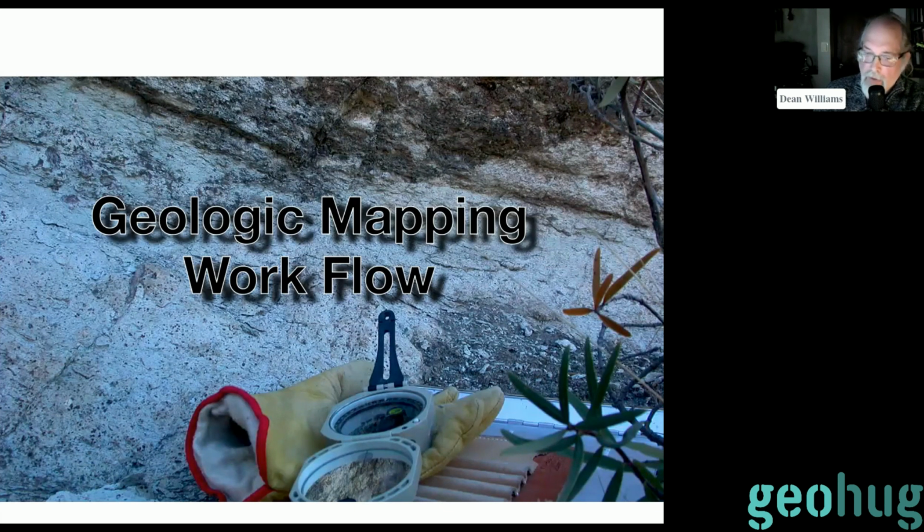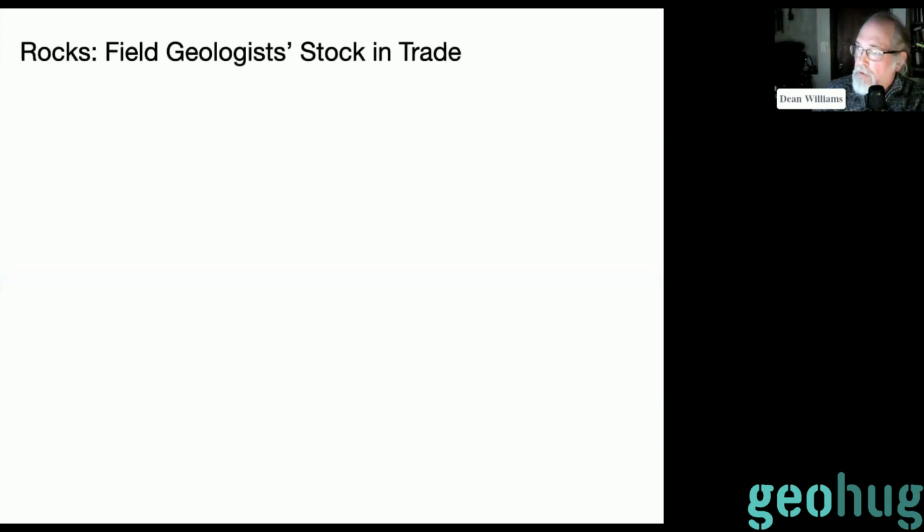I might have 7 different kinds of felsic pyroclastics that can be broken out as individual map units. And you need that to have a resolution to know where your structures are and the movement on those structures and the timing. So you need something more than the most simplistic checkbox that it's a rhyolite. So to me, I like this phrase: rocks are stock and trade.